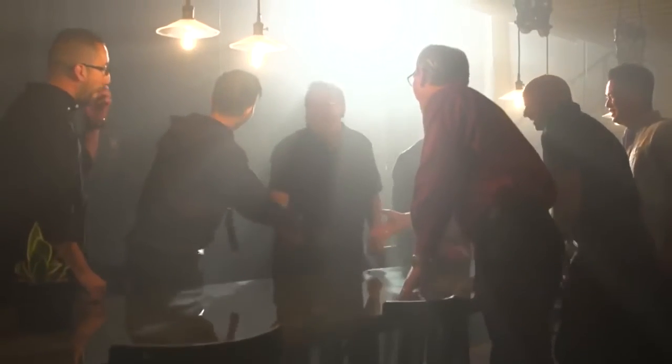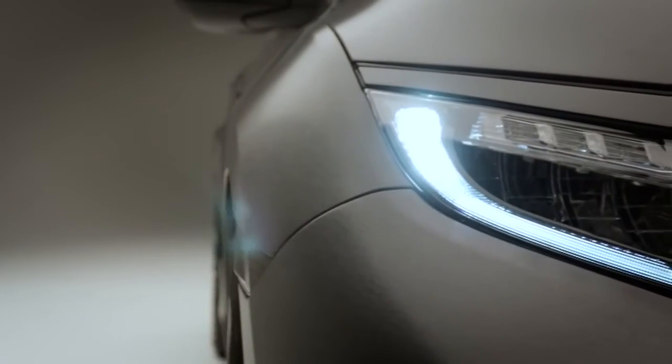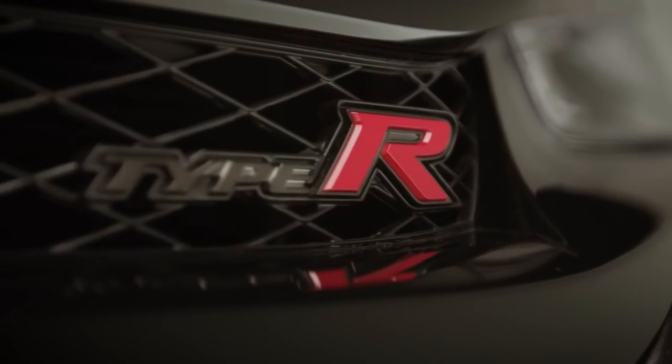Long time. Are you happy, man? Good. It's a celebration. Yeah. An officially badged Type R Honda. That name Type R is so synonymous with performance. You hear Type R, you think speed, you think agility. And the fact it's coming back to the US, to North America, that's fantastic.